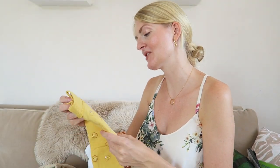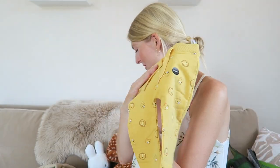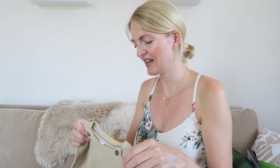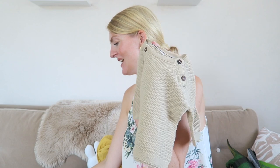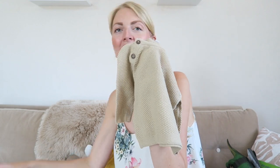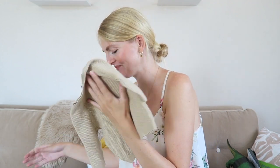And this one also got some lions and tigers on it, and this goes really well with the coat. Very bright. Then I love this one. This goes great with the beige leggings, I think. With these ones. Very adorable.